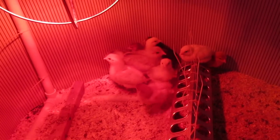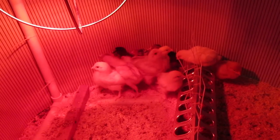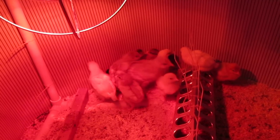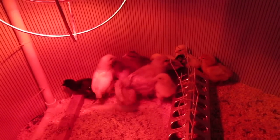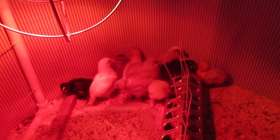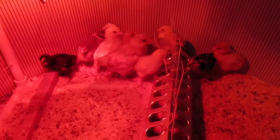We have 1 little Rhode Island red. I have 2 golden sex links. We have an Asta white. Sorry, not Astra. Asta white. Maybe it's Astra. I cannot even think right now. But if you know chickens, you'll be able to figure out what I mean. And then we have an amber white. So there's 12 of them.